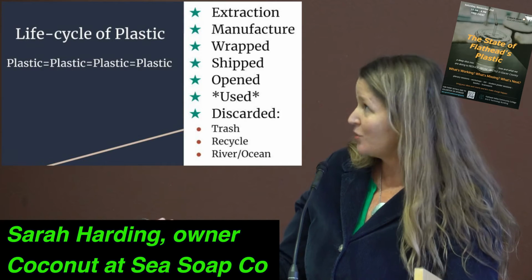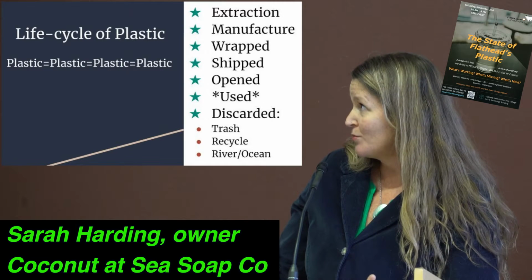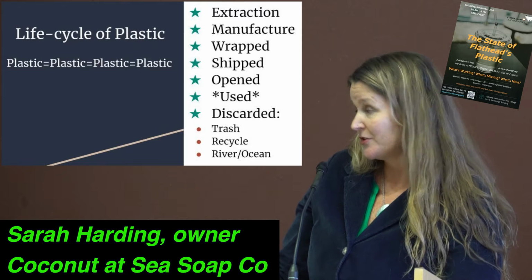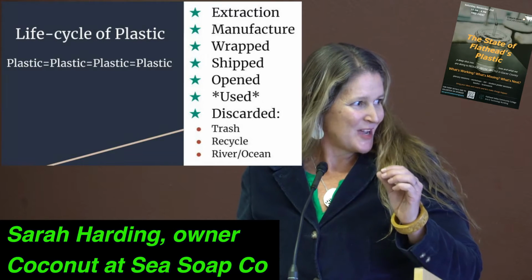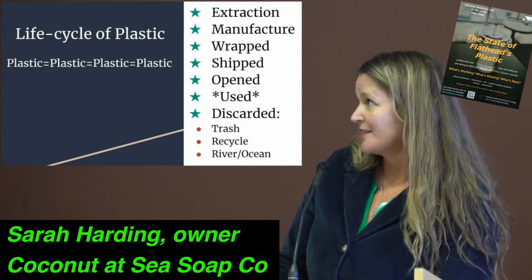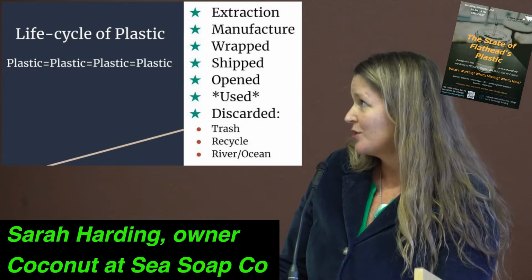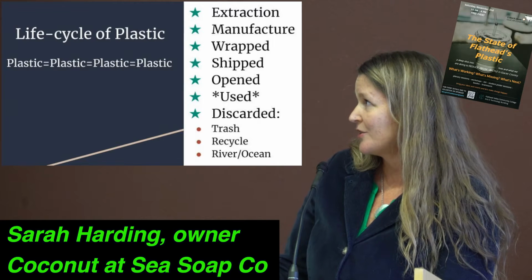So the extraction, oil and gas, the manufacture is melted and molded. It's wrapped, usually in more plastic, shipped using fossil fuels, opened, and the plastic packaging is likely discarded where it goes into the landfill to create methane. It's used, which sometimes is a short life and sometimes is a long life, and then it's discarded, where it ends up either in the trash, where it takes hundreds to thousands of years to decompose, or it's incinerated, or it gets recycled, which we've learned a lot about today, or it ends up in the rivers and then the oceans.